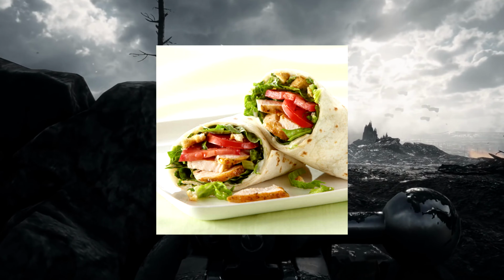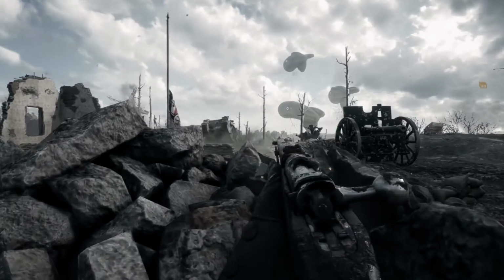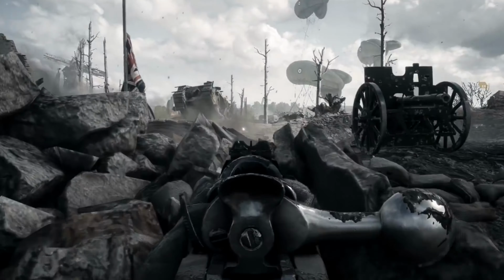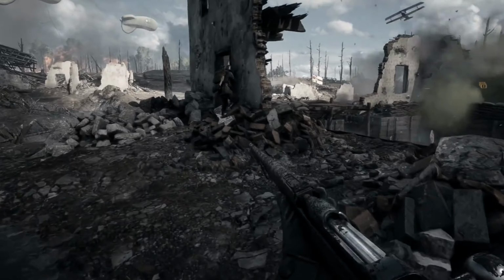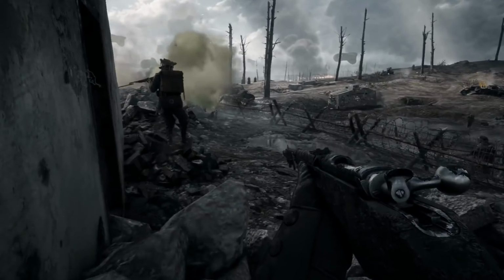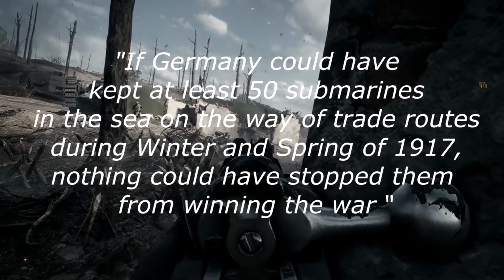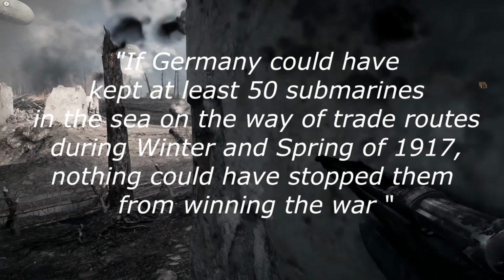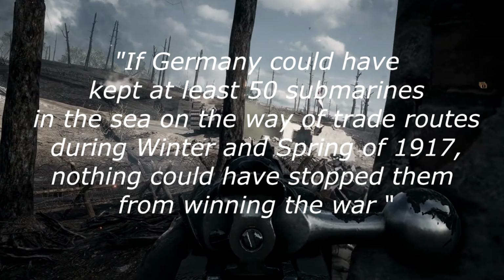So, to wrap the things up, without any doubt, U-boats were revolutionary and were one of the greatest naval advantages of Germany at the time, if not their only advantage. Some even said that Germany could have even won the war with the help of submarines. A great example of it would be a quote by Admiral William Sims, which stated that if Germany could have kept at least 50 submarines in the sea on the way of trade routes during winter-spring of 1917, nothing could have stopped them from winning the war.